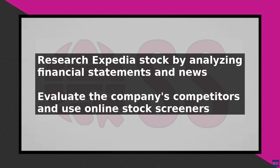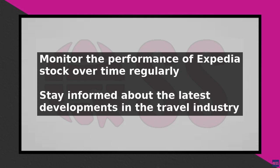In addition to understanding the risks, it is also crucial to keep track of your investment and monitor the performance of Expedia stock over time. You can do this by regularly checking your brokerage account and reading news articles about the company. You can also set up a system to automatically reinvest your dividends and keep your portfolio balanced.